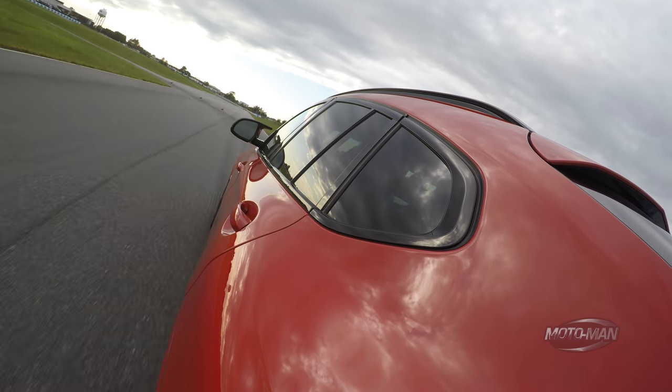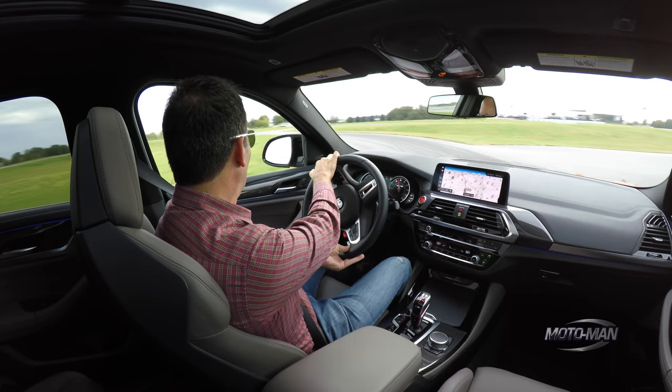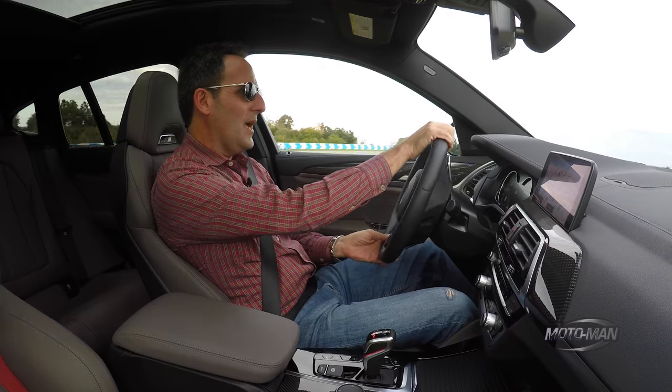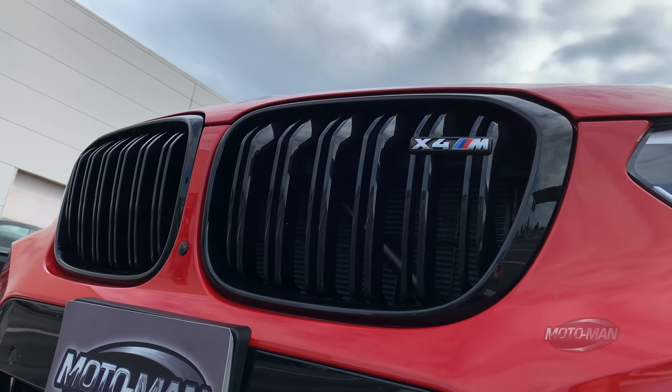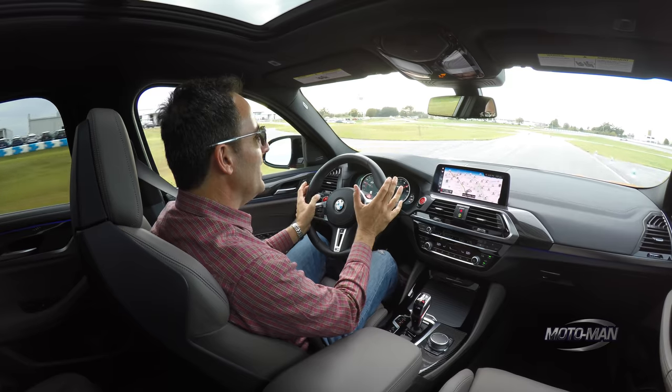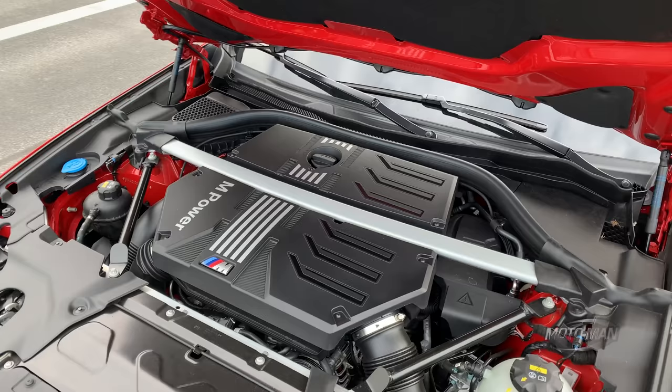It doesn't have quite the weight that I'm looking for. This is a full fat M. This is not like an M Sport, and it's not the basic baby buggy. I would want more weight to the steering. It's not that it's vague or it's numb. It just needs a bit more weight.